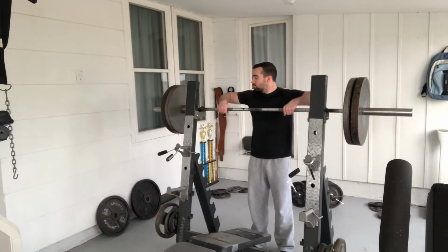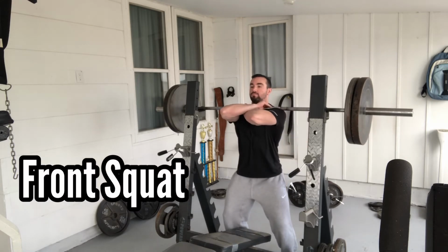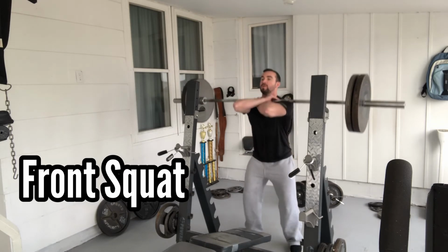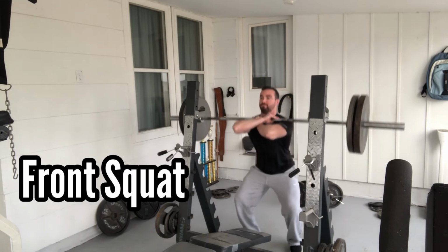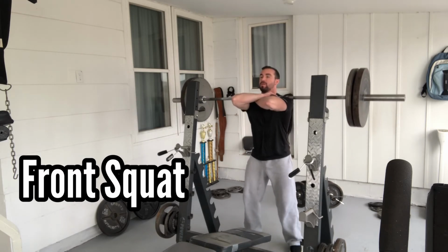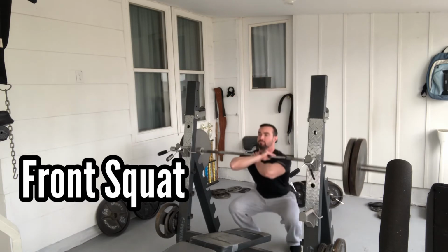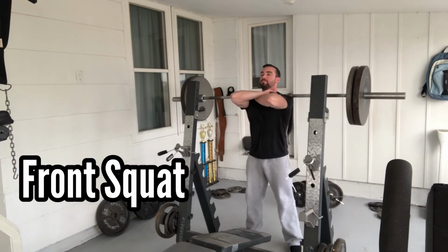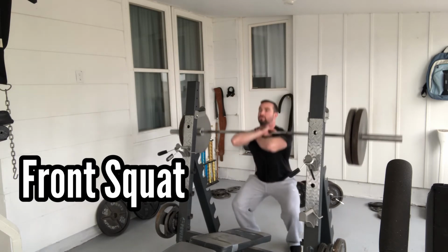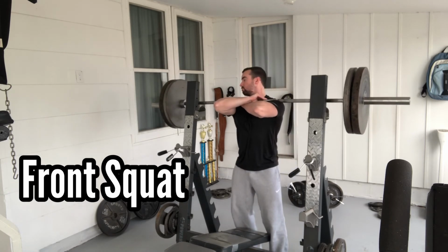One of my favorite exercises for legs is the front squat. I prefer this version of the squat because it seems more natural. I can't lift as much weight as I can with the back squat, but it hits the muscles a little different and still produces great results. If you find that resting the bar on your neck and shoulders is uncomfortable, try the front squat out. I think you'll like it better.